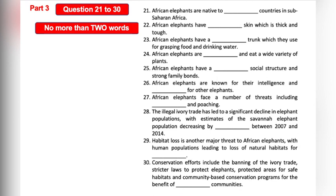In conclusion, African elephants are a unique and fascinating species that play an important role in the ecosystems of sub-Saharan Africa. They are known for their intelligence, complex social structures, and strong family bonds. However, they are facing a number of threats, including habitat loss and poaching. Conservation efforts are essential to protect these majestic animals and ensure their survival for future generations.